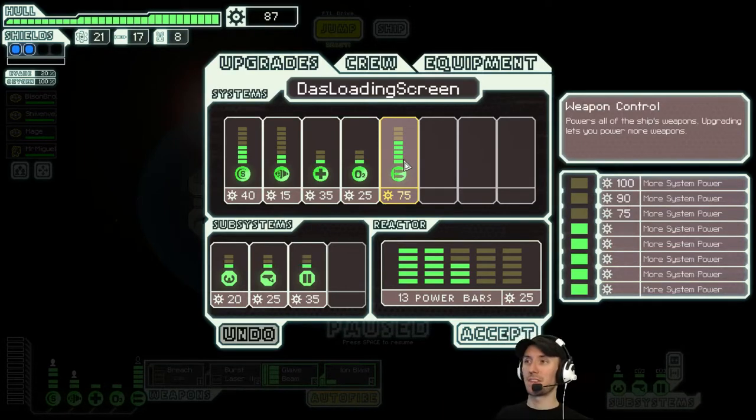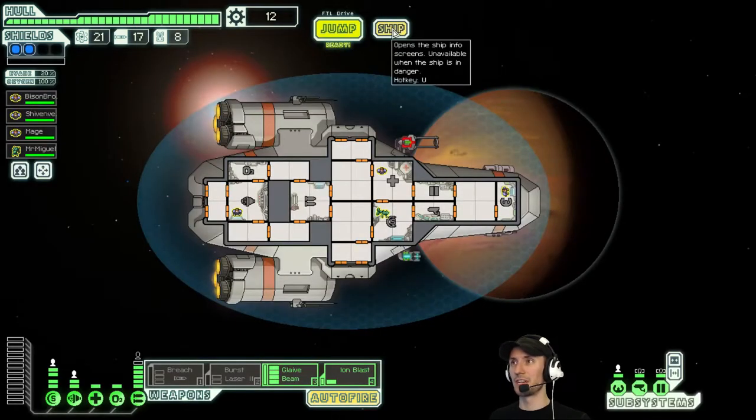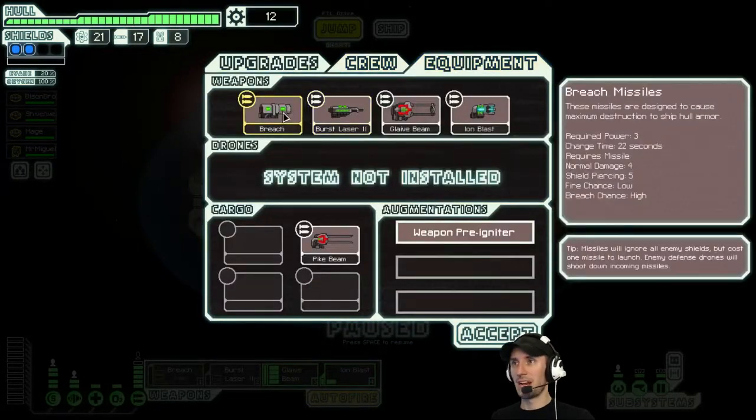Okay. Alright. I'm gonna keep going here. I'm at 87. Preload burst glaive. Burst glaive would be OP as heck, wouldn't it? Then I can take the ion off. Well, I don't actually need to take the ion off. Look, I can go to ship. I can go to equipment. I can take the missile off.